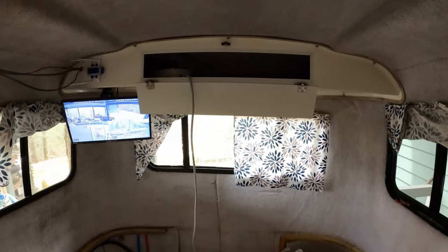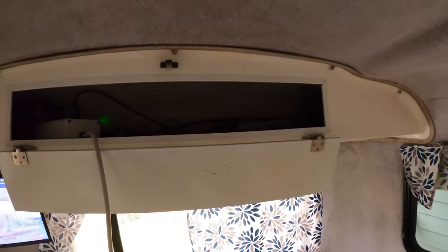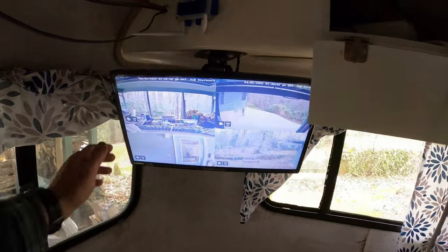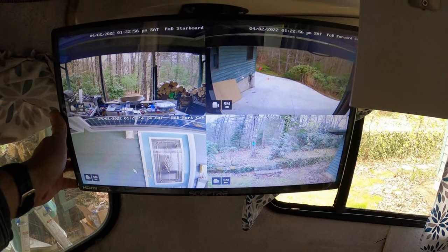All right, up above the bed is this storage area. This is going to be mainly for the security system, which is what we're seeing on this monitor. This is the security system, and you can see all around the vehicle.